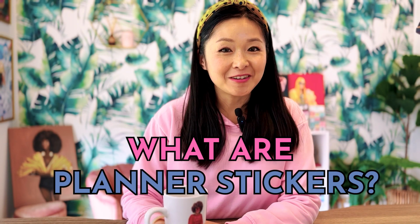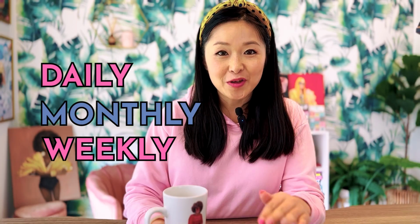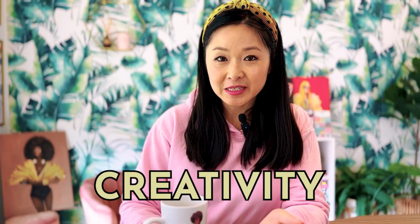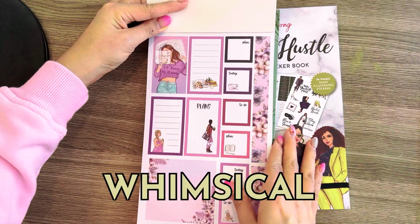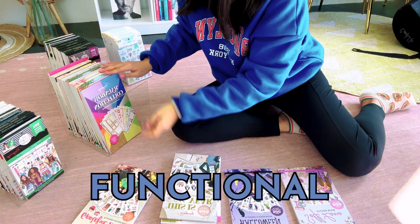First things first, what are planner stickers? Planner stickers are those small adhesive labels that you add to your planner page. No matter whether it's daily, monthly, or weekly, the goal is to add more fun and creativity, but also help you stay on track and stay organized with your daily to-dos and your goals. Some of the stickers are very cute and whimsical, and some are more functional and practical.